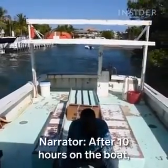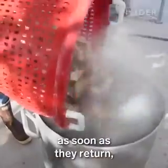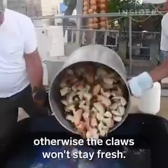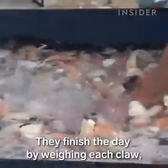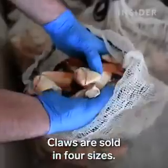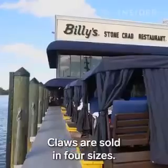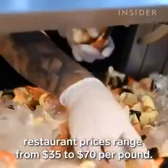After 10 hours on the boat, Ernie's crew must boil and ice their catch as soon as they return. Otherwise, the claws won't stay fresh. They finish the day by weighing each claw, which ultimately sets the final value. Claws are sold in 4 sizes. At Billy's Stone Crab, restaurant prices range from $35 to $70 per pound.